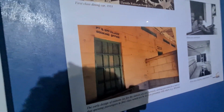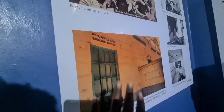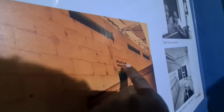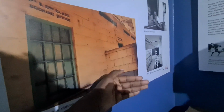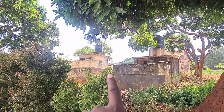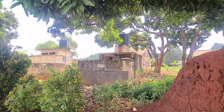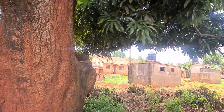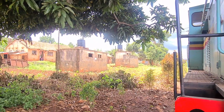First and second class booking, and then economy class booking office. Booking office, first and second class, is for whites and Asians. And then the blacks, second and third. And there's this block to separate them. They're not allowed to cross. So guys, the toilet for whites over there was for the Europeans. This one was for the Asians, second class. And then the African ones were so far from the rest. What a time to have been alive, eh?